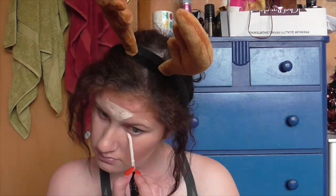Now I'm taking my Kat Von D. I'm putting it pretty much all the places that there would be white on the deer's face. Actually, I'm not sure if that's correct. I'm putting it kind of where you'd normally put concealer. And I'm leaving my nose for now because I have shit I have to do there.